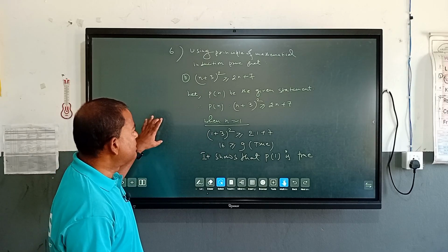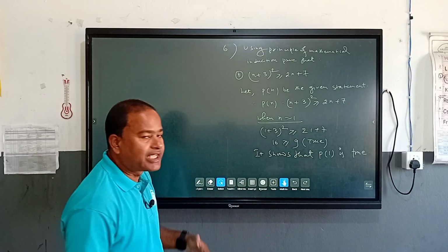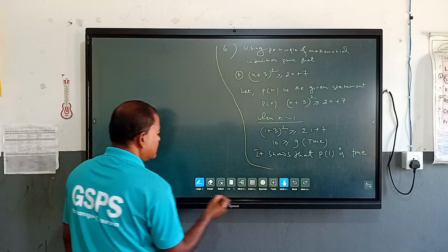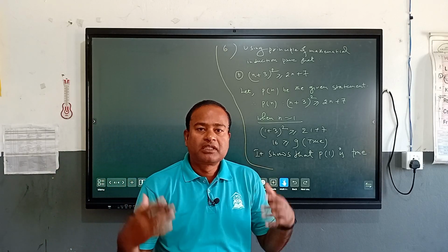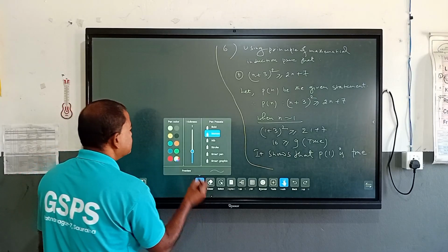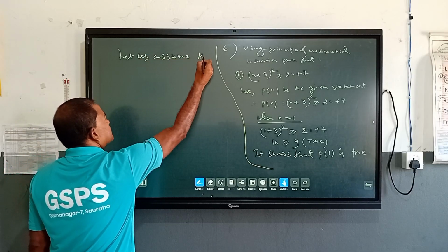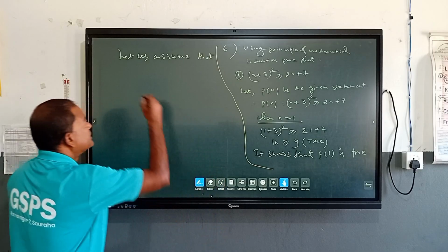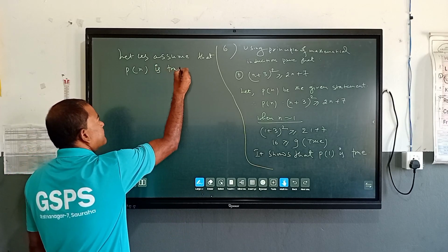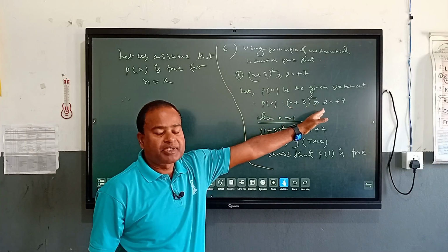Dear students, now let's go to the second step of the principle of mathematical induction, or we can say the induction method. In the second step we assume that the given statement, that means Pn, is true for n equals k. Let us assume that Pn, that means our given statement, is true for n equals k. So we assume that the given statement is true for n equals k.